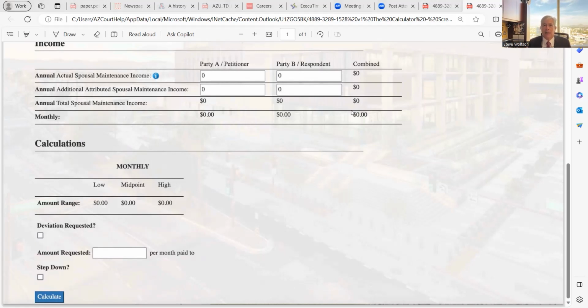This is auto-populated, again, based on that underlying data, which actually comes from the U.S. Department of Agriculture, and it's been slightly tweaked by the committee who established the guidelines, and comes out with the monthly calculation. And as I described before, you will see a low, a midpoint, and a high. That is the range that you would submit to the court, and the court can look at whether there is a reason why the low amount should be used versus the midpoint or versus the high. And the court has the discretion to look at that entire range to decide the amount to be awarded.